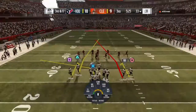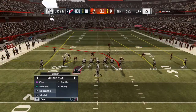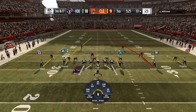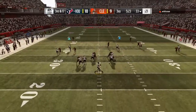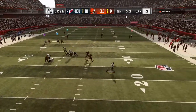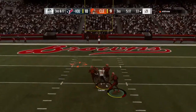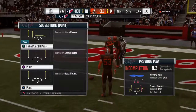So now it's 3rd and long, because remember, they also lose a down on the grounding call. Down. Green the line. Come back, come back. Out of the gun, Watson. They'll roll him out right. He's going to let this go deep, back over the middle. And a shot taken on 3rd down, unsuccessful.